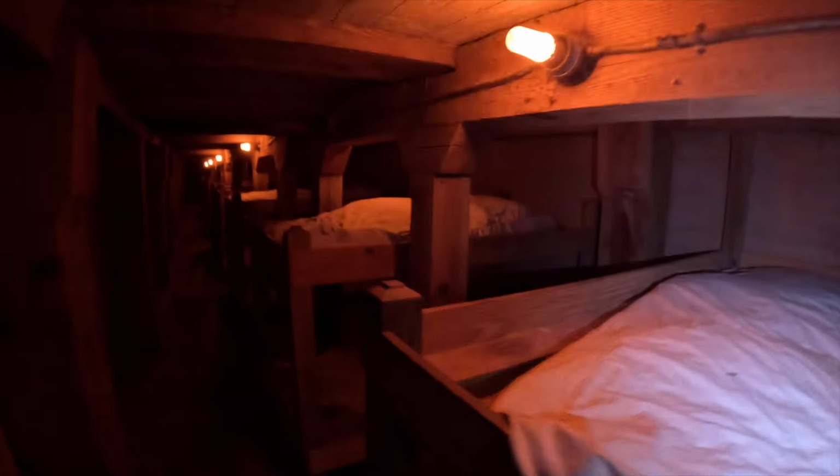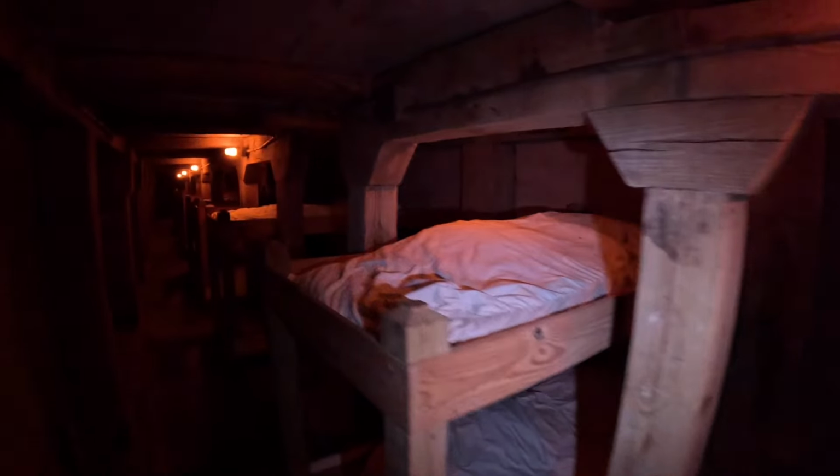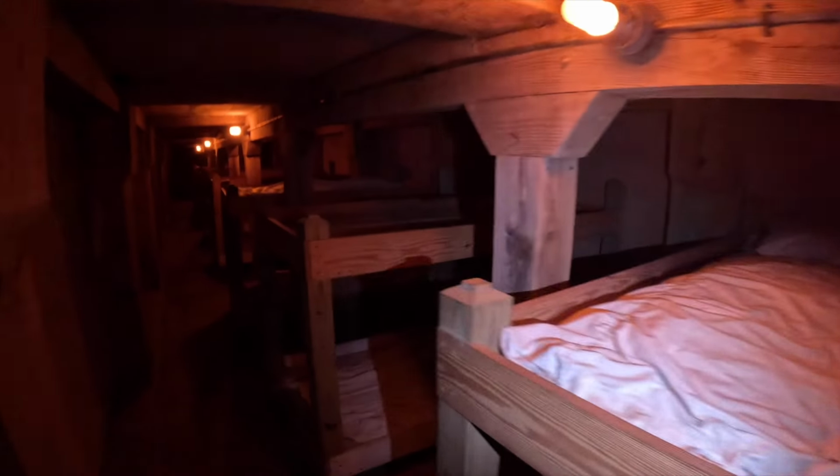Man, if these walls could talk. And look at all these barracks. Imagine being sick in here. There's not good ventilation down here. Man, what these men must have went through. I am continually astounded when I put myself in their shoes.